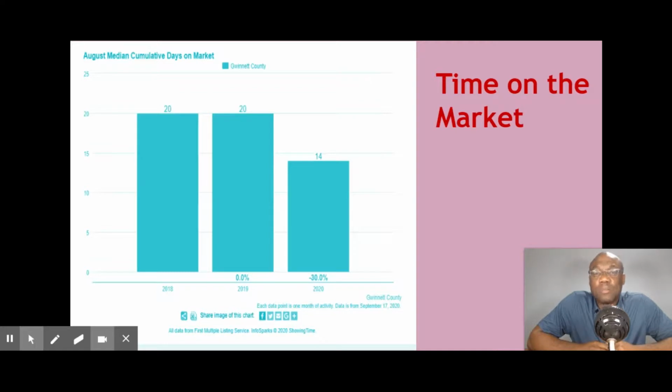And time on the market, how long a house lasts in the market. Last year in 2019, it was 20 days, but in August 2020, it's 14 days. So we see a negative 30%. This shows the strength of demand. Like I've mentioned in other videos, even if demand remained the same as it was last year, we would see the strength because supply has significantly reduced.